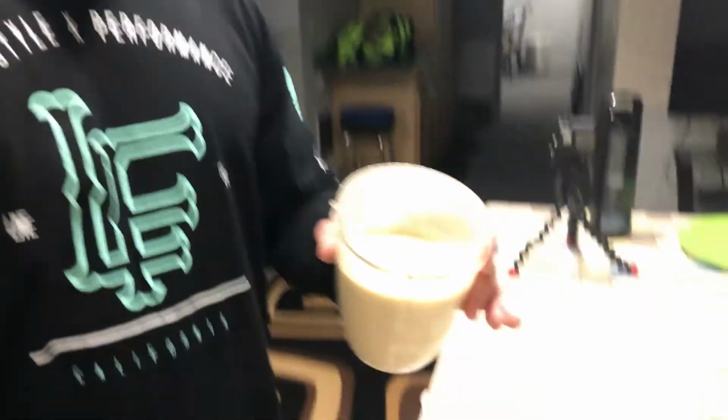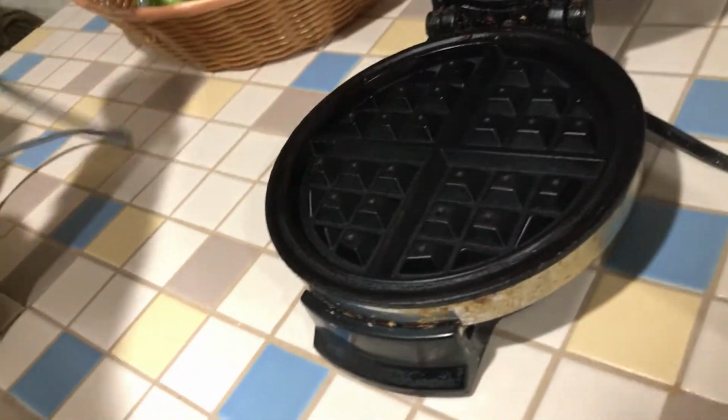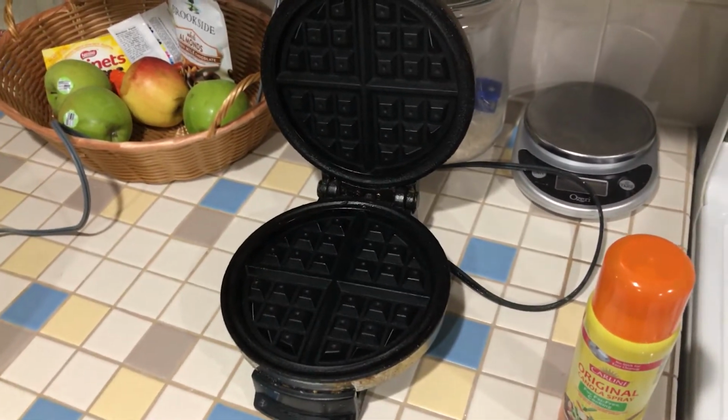Alright, so I just mixed it up. This is what it looks like. And then we're gonna put it into this waffle iron. So hopefully it will come out good, because sometimes I overfill it. So we will see.